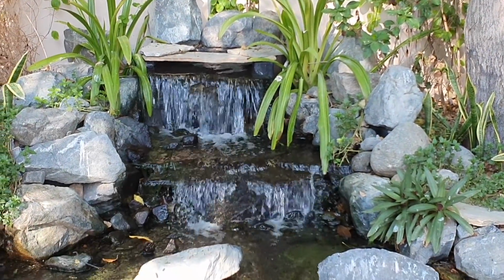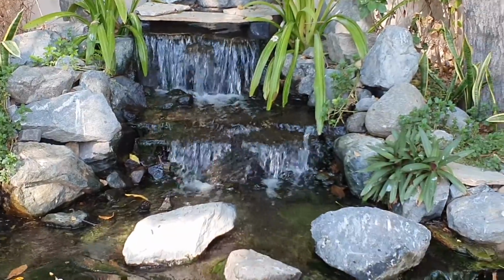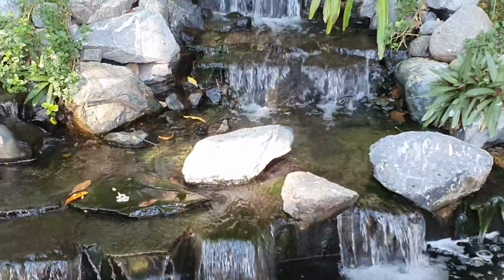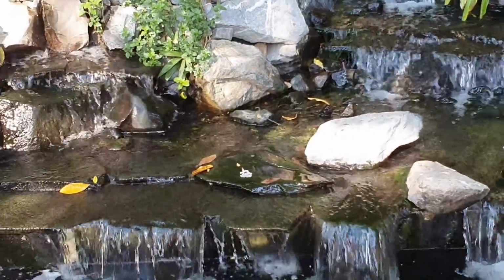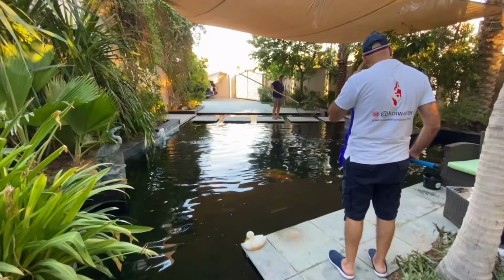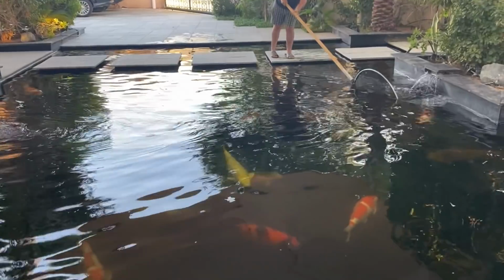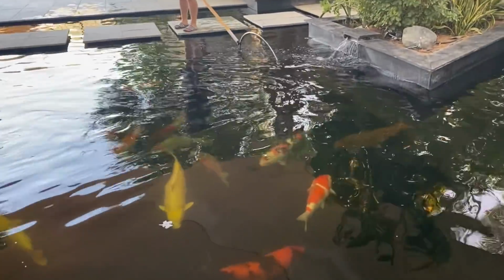Besides the koi, there's a very nicely designed and constructed waterfall that gives an extra dimension to the whole koi pond and garden. So it's time to join Haidar and pick some of his amazing koi straight out of his pond, measure them and look a little bit closer at them.